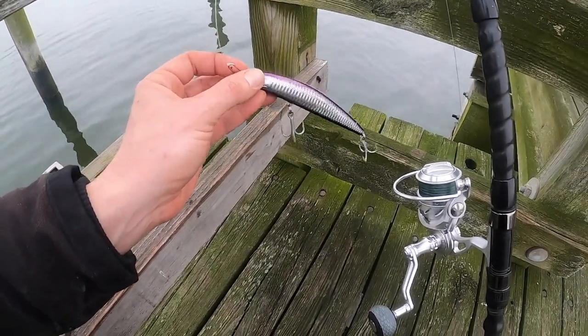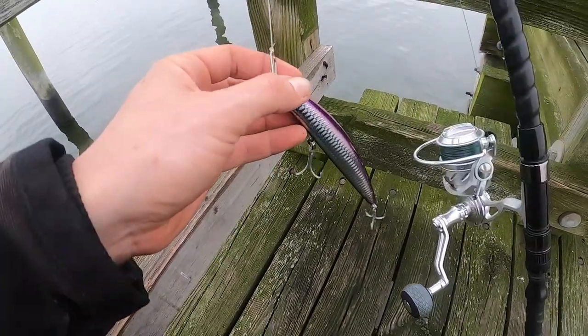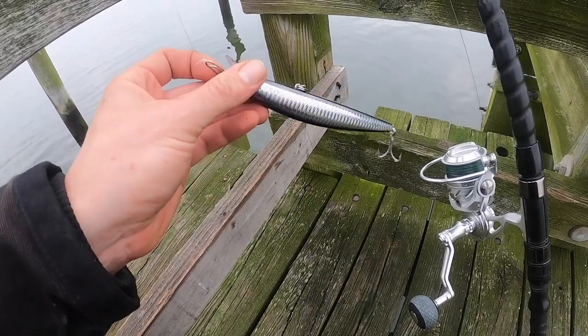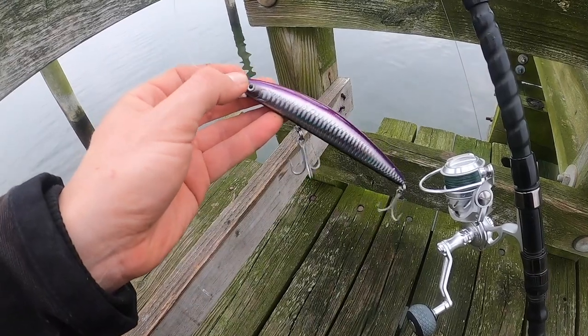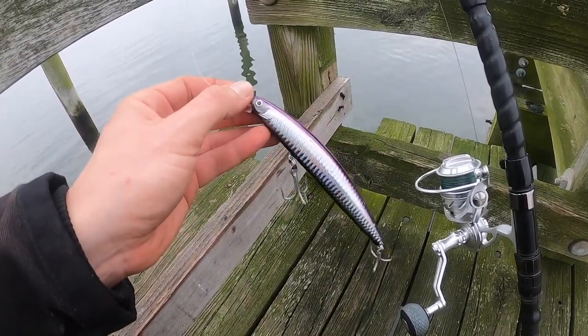And really the key is a slow retrieve. Slow retrieve seems to be what's working. I guess early spring, they like to see them going slow. Maybe because they're still less active, when it heats up, they'll probably chase things that go fast as well. All right, let's see if we get another.